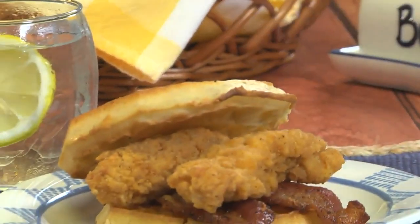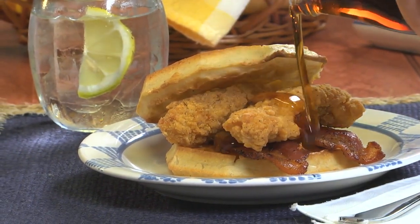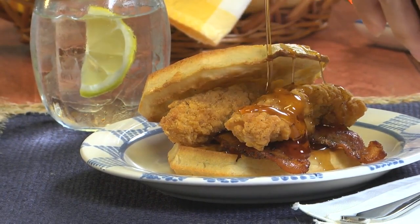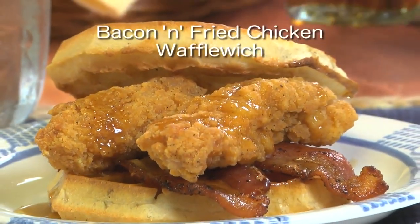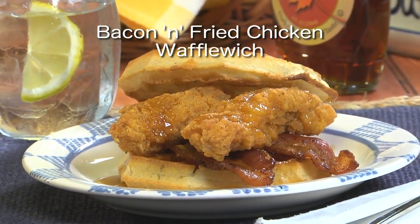At the table, put out some honey and maple syrup and let everyone drizzle on their favorites. Everyone who tries this is going to love this tasty combo of flavors. To get the recipe for our bacon and fried chicken Wafflewich, check out our website. I know you'll be glad you did.